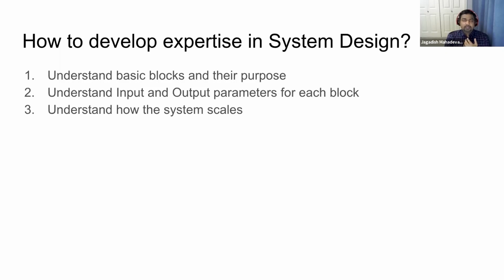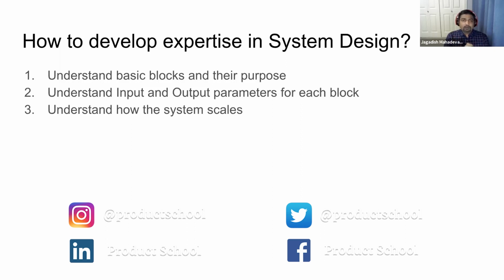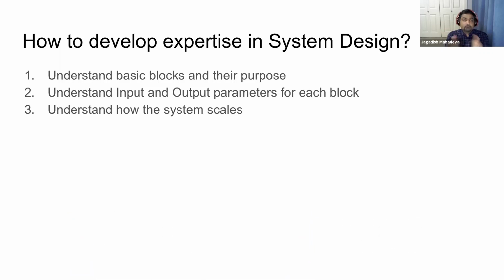Okay, it's not always possible to have that expertise right away, which some PMs have because they have been involved with the product from the ground up. So if you are not in one of those scenarios, how do you develop this expertise, right?